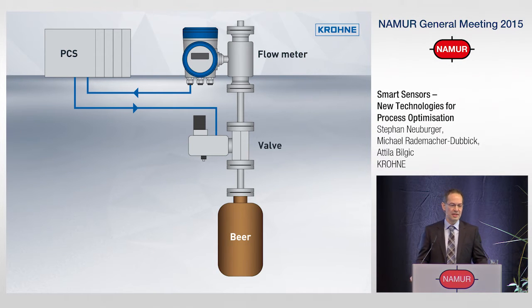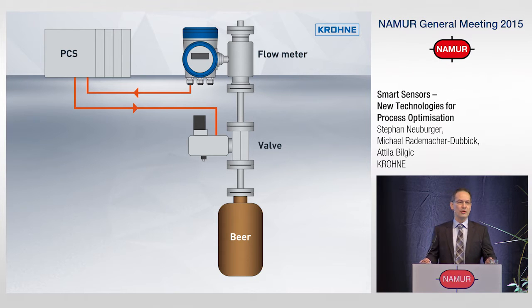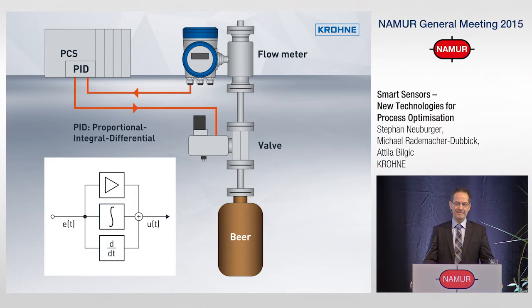For the filling process, you need a flow meter and behind it a valve. These are both individually connected to the PCS. The measuring device provides the current flow rate to the PCS, which sends the open and close signals to the valve. The combination of controller, flow meter and valve therefore forms a control loop.